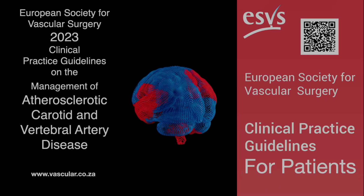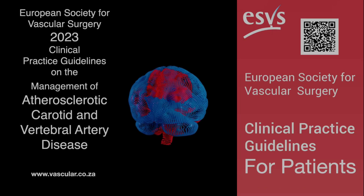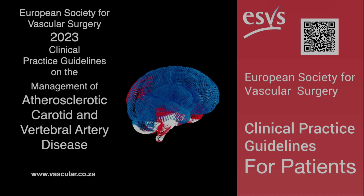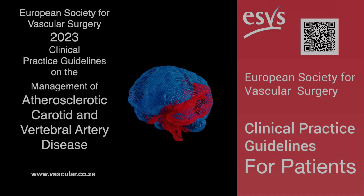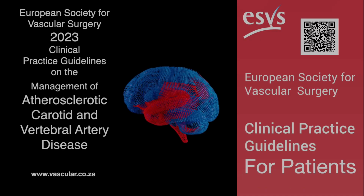And woven through all of this, before treatment, after treatment, the constant message seems to be about sticking with it. Adherence. Absolutely. Taking the prescribed medications reliably, day in, day out, and maintaining those healthy lifestyle habits. It's not a short-term thing. It's a lifelong commitment that's essential for preventing future strokes and other vascular problems long-term.